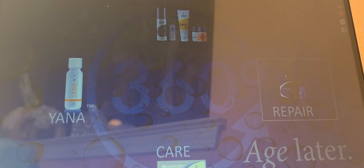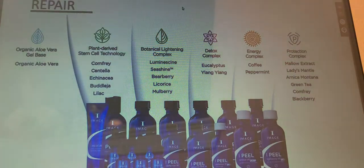Okay, so we talked about the preparation portion of the skin. We talked about YANA, our liquid collagen supplement, and our 360-degree approach from inside out. Then we're talking about the repair portion of it. This is the treatment portion of the service. So we're going to have one of these peels as our selection for their treatment repair options because they want to see those results.